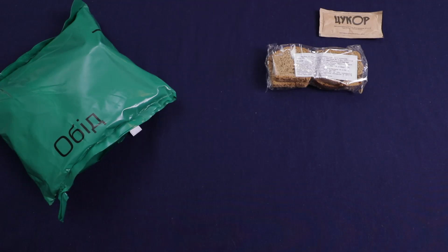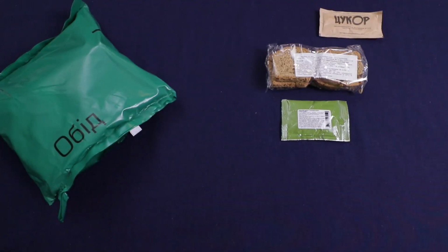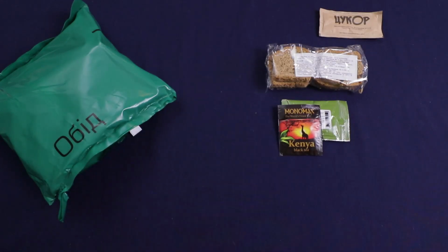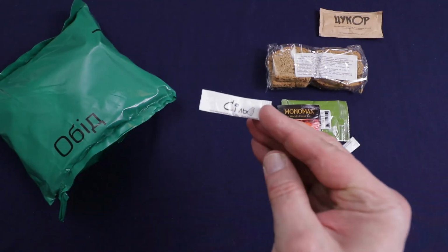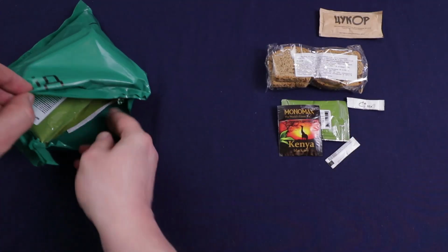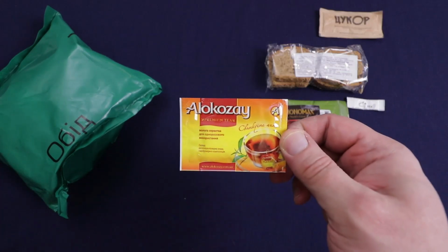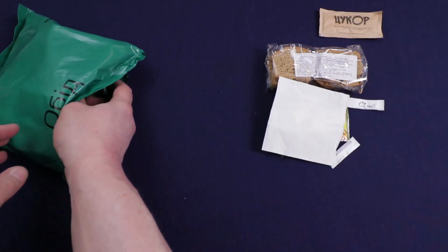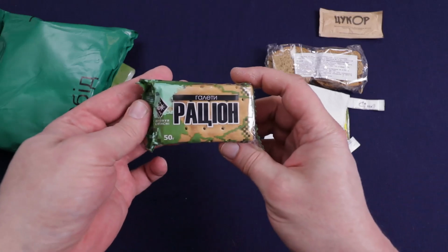Okay, the writing is really small on this, but I believe this is blackcurrant jam. We have a black tea from Kenya, pepper, pack of salt, our moist towelette, napkin, got a pack of crackers.